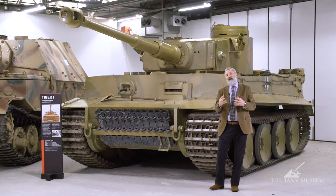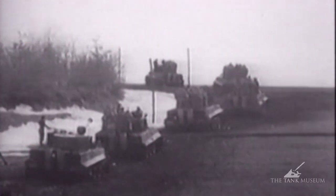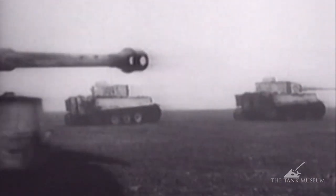You have to remember that as well, that the army it's fighting for is an oppressive army at the time. So some people, and many are still alive today, would look at this vehicle as a symbol of Nazi oppression.